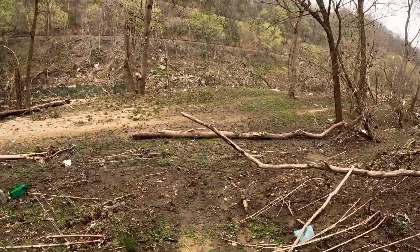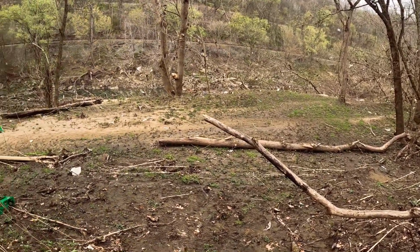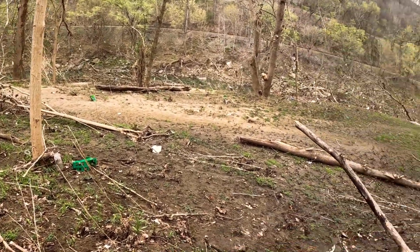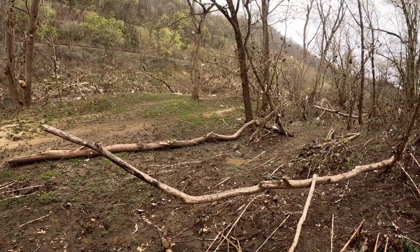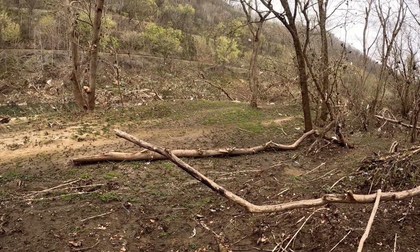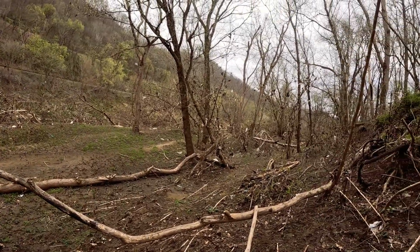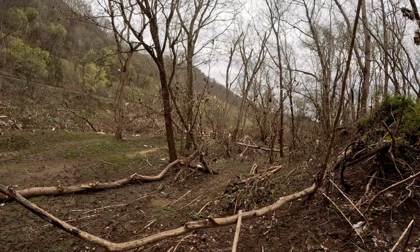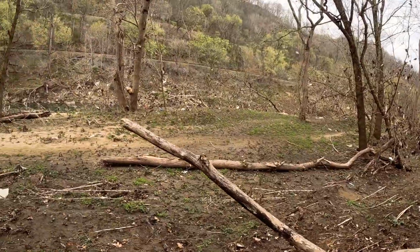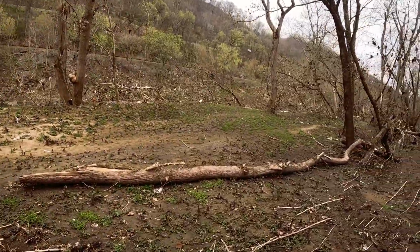This right here, this flat spot, this is what's left of Catfish Camp. This is my old camping spot right here. This used to be absolutely gorgeous, beautiful little spot. It will be again, though. Nature, Mother Nature has a way of clearing stuff like this. You know, floods happen. Now, it ain't the first one here. And, you know, it recovered the last time. So it'll probably recover this time too.